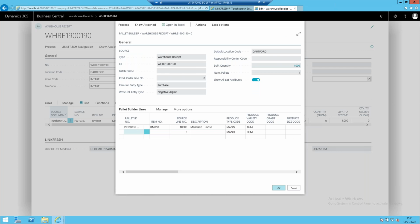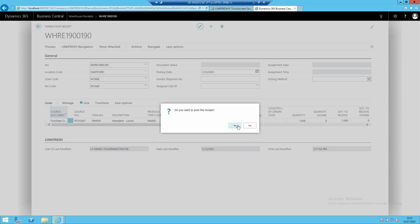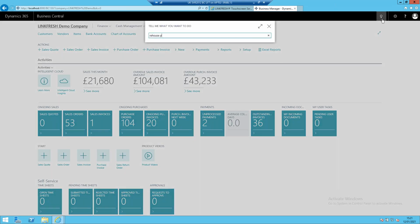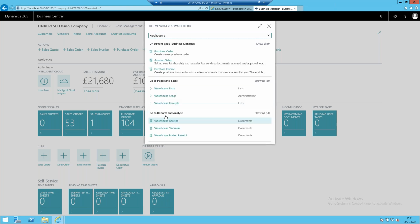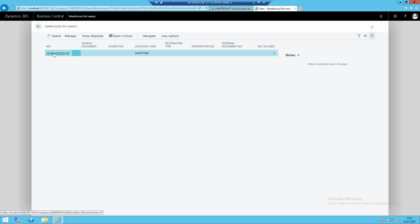It's pallet number 36. I'm not going to bother with labels and whatnot today. So I should now be able to post my receipt to book the pallet into stock. It's created me a put away, and the warehouse receipt is dropped off the list. I'm going to go off to the warehouse put away to put this pallet away.